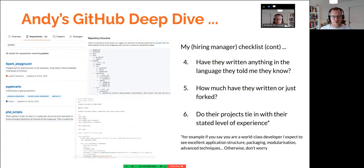And then the checklist continuing down, if I'm liking the look of the repository, the technical portfolio so far, I might start asking, have they written anything in the language they've told me they know? So if you say you're Python and you say you're intermediate or an expert, I'm going to expect some Python in this repository. I'm going to expect some Python somewhere, at least in a light touch sort of way.